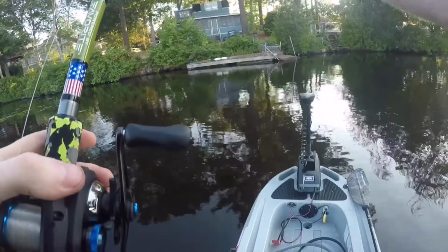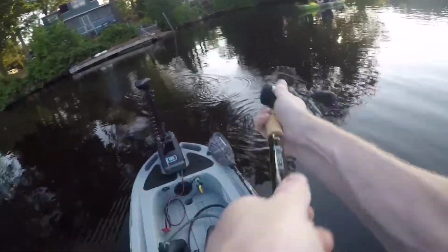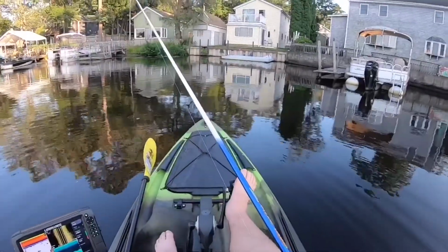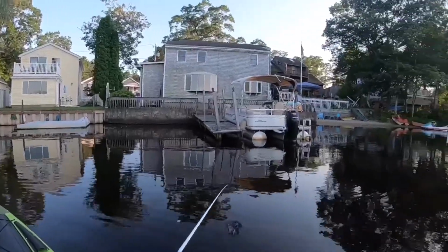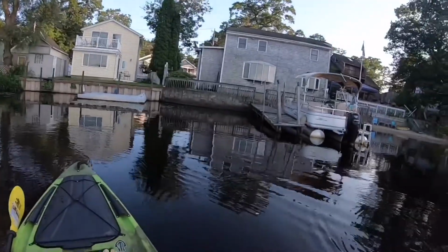I thought the little bit of weeds just there. There we go. Oh! There's something in there. Did you see my rod tip? No. Oh, my head's itchy. Oh my God. Do you see that cast? It's all the way in there. Yeah.